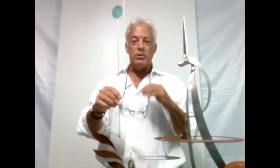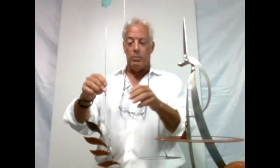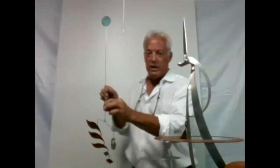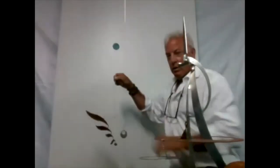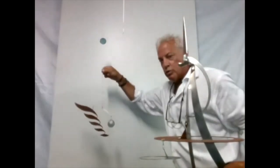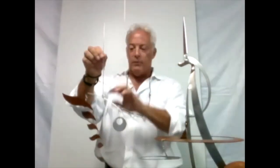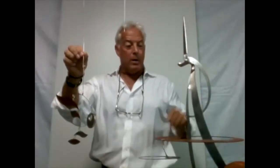So the tension in a vertical or a horizontal or diagonal cantilever has much more tension built in it, thus increasing the degree of difficulty in building whatever structure it is you're building. So this is the assembly that I chose. It has a copper piece at the top. I'm not sure you can see too clearly that. It's about a foot and a half long vertical cantilever with the mobile assembly at the bottom.